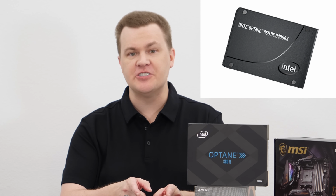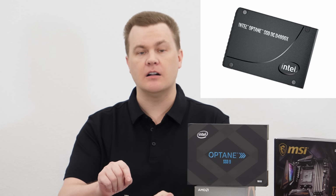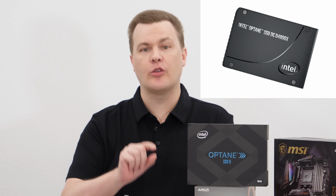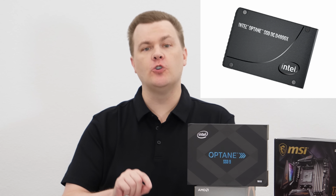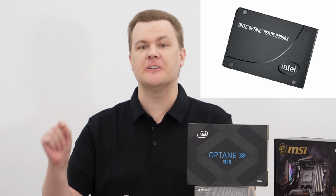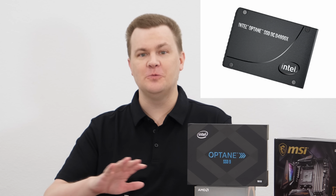For those of you who legitimately do have data centers to fill, the D4800X version of this, 1.5 terabyte, so it is 50% larger in fairness, has an 82 petabyte write endurance over 5 years. That is 30 full drive writes per day, 365 days a year for 5 years. Which is a lot, even for probably some data centers.